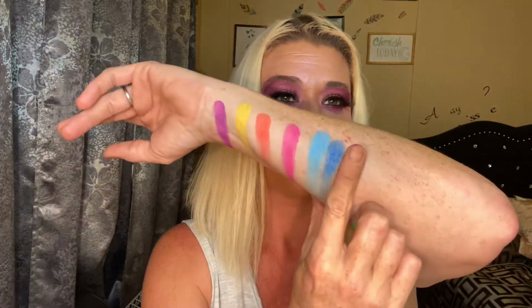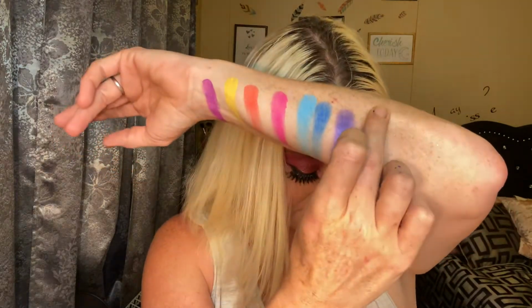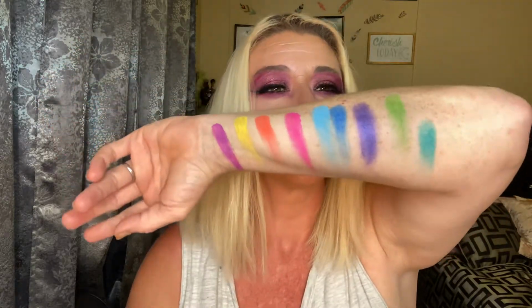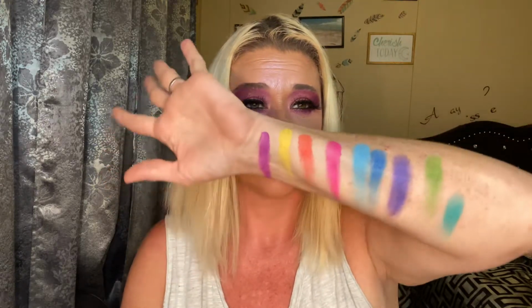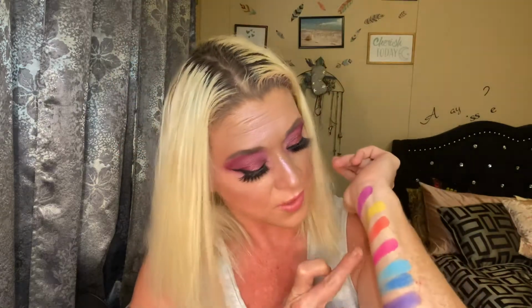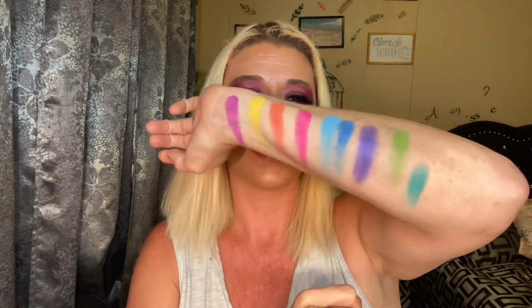Blue Steel. Last row. Indigo Force. It's like a shimmer. Lime Twist. Teal Breeze. That is beautiful. I thought that was red, but that's more like an orange color. But I do like it. There are some bright colors. And that's what I like.